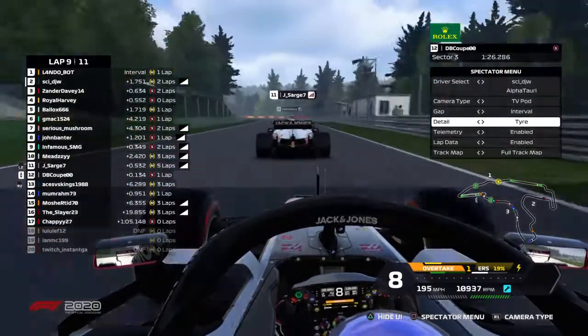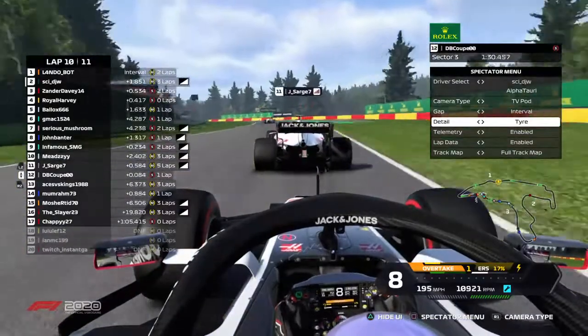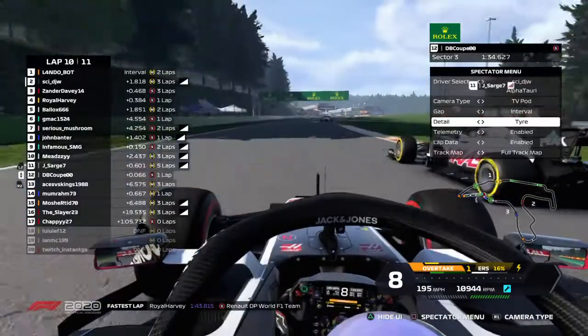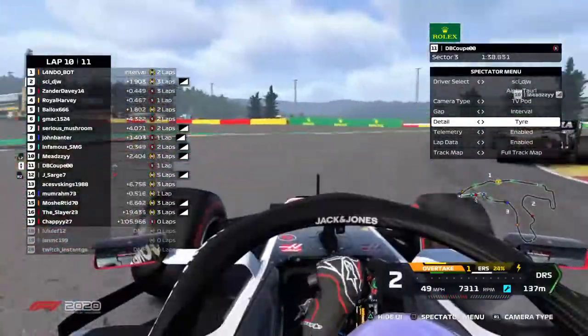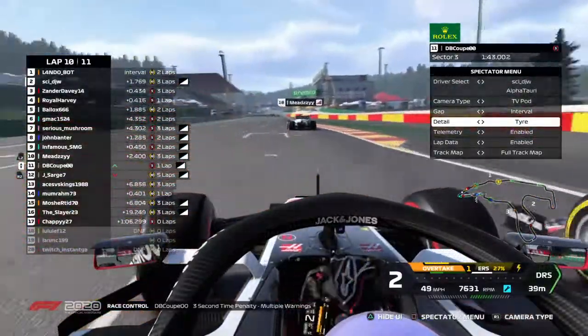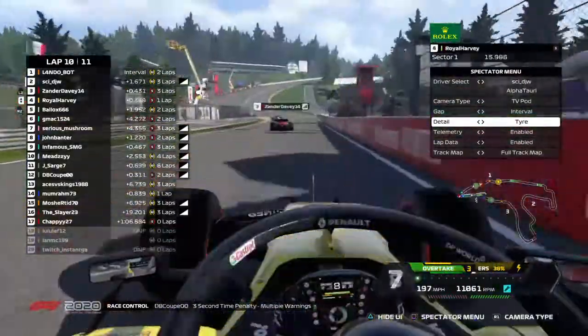DB Coupe closing up behind his teammate, but just backing off a little bit there, deciding to hold back a bit before maybe making an attack around the outside of the bus stop, and he brakes much later than J Sarge and now has the inside line, although he's cut the corner a bit and picked up a penalty. So that's disappointing for him.